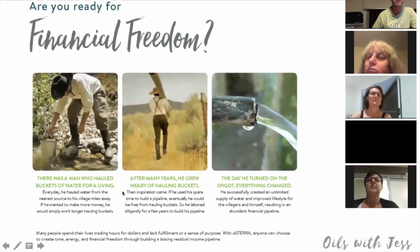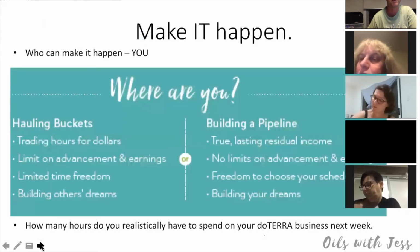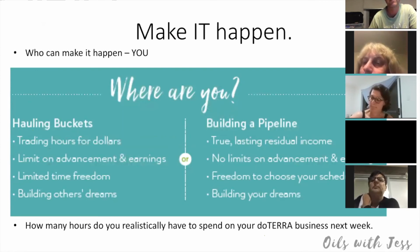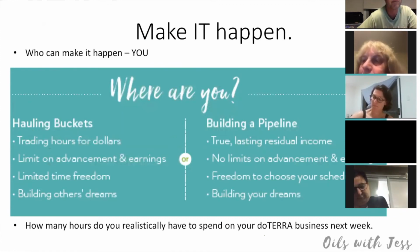And here's a slide about the financial freedom that's available. The man that was hauling buckets and then he built the pipeline. And then the day he turned the tap on, that's when his financial freedom started. So there's certainly a good opportunity within doTERRA to make as much income as you like, or even just get free oils. It's completely up to you. No one's going to drive your business the direction that you want, except for you. And the only person that can make it happen is you. So you just got to work out where you're at.